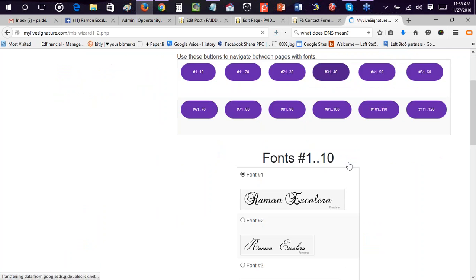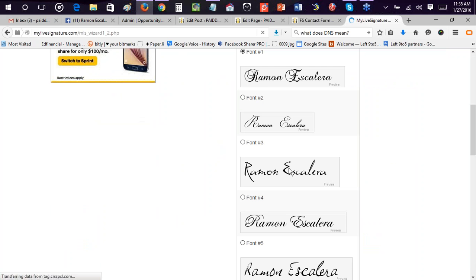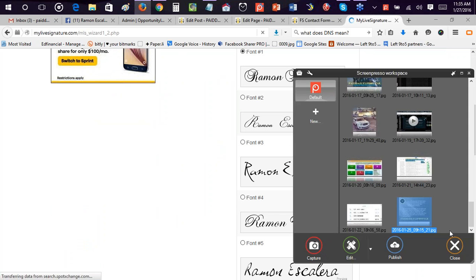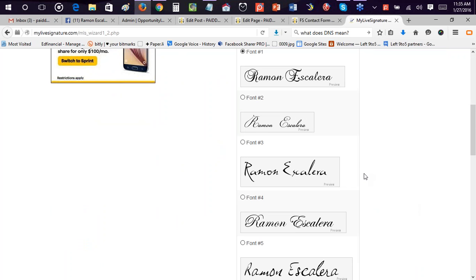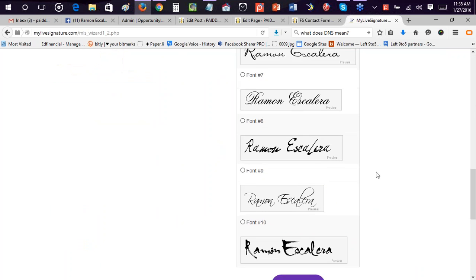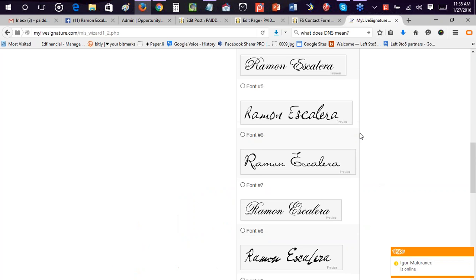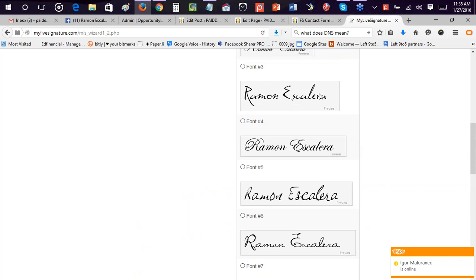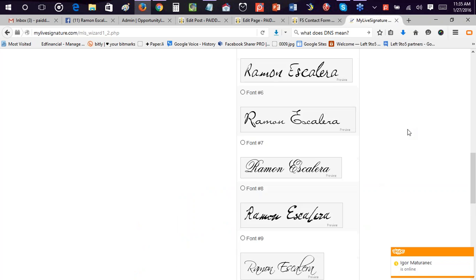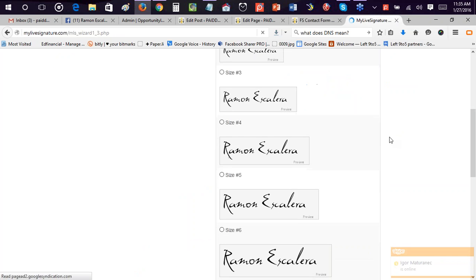So this is the fonts. Scroll down and you can see which one you want. Well, I like this one. It looks jazzy. There's some other ones also. I just went to the first page. Scroll all the way down. There used to be other ones that you could select among. Maybe this isn't the one. There are some other programs that create signatures as well, but this has been the one that I have always kept.